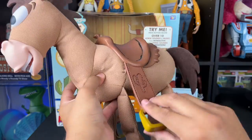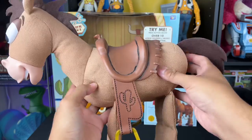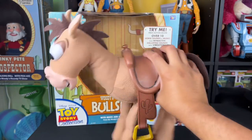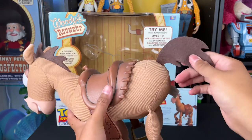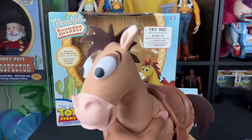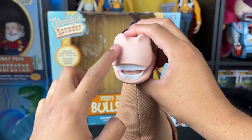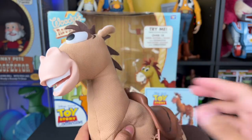It's got this rubbery, flexible plastic here. These are pretty hard plastic on the bottom. Everything else is just a plush ragdoll body, which is really true to Bullseye in the movie. If you see Andy playing with him and throwing him around, he is this plush toy, so that's cool. The tail feels like a felt material, so does the mane part here. His eyes are indeed hard plastic, and this part of his mouth is hard plastic as well. I wish they would have painted the tongue detail, but it's minor. And it looks really good, though.